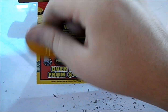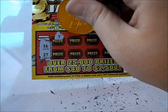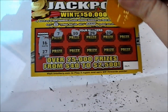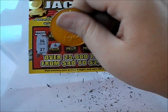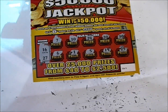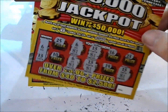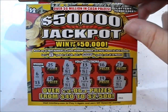Number 69. The winning numbers are 16 and 27. And that was missing a 2 on that one. So there's a 10, 24, 20, and 30. It's a 6, a 1, a 5, a 19, and a 25. So I've got $5 back out of that. So $5 loss on that one. So, oh well. Hey, better than a bust any day, right?